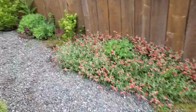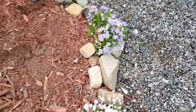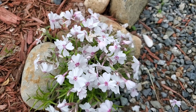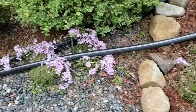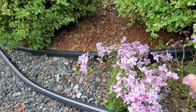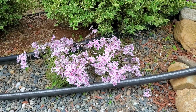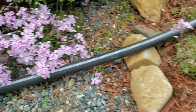So let's go back up our little pathway here. These, I think I said it already, are creeping phlox. We've got a pale purpley blue one and a white and pink centered one here, as well as this poor thing that has been traumatized by the garden hose. I think it's called candy stripe or something like that. It's sort of pink with white stripes, this creeping phlox we've got here.